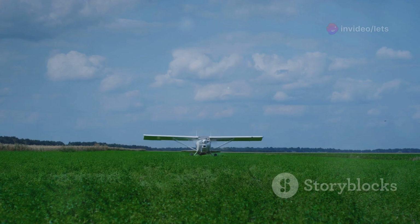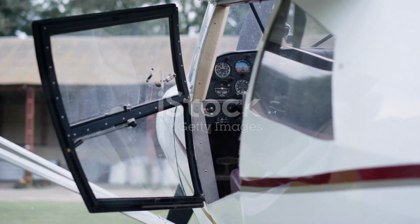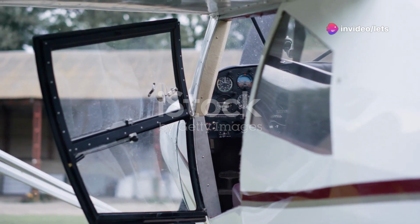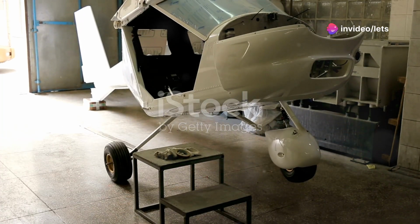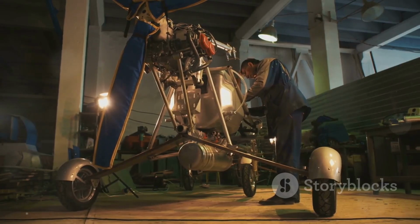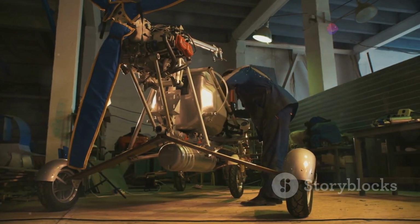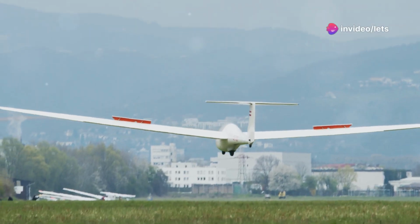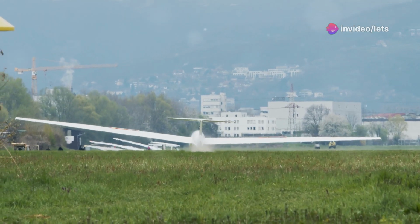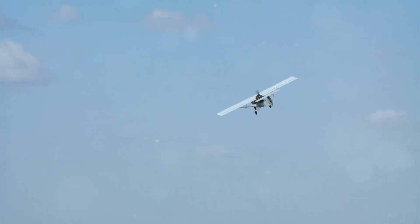All right, folks, we've saved the best for last. Get ready to meet the 321 FNG, a true masterpiece of ultralight engineering from the Czech Republic. This aircraft is built by ATC, a company with a long and storied history in the aviation industry. And it shows in every detail of the 321 FNG. This thing is a head-turner, with its sleek, modern design and that distinctive swept-wing configuration. But don't let the good looks fool you. This plane is built for performance.